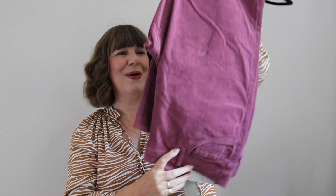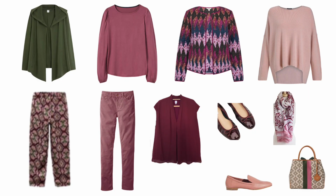So I would put the top with the cords. You can see I haven't worn them yet, they've still got the label on them because it's been too warm to wear them. But again, these two pieces together, either with that lovely chunky cream cardigan, I would also wear them with the green jacket. And you can see, if I pop that picture back, you can see that I did also buy this patchwork jacket from Monsoon. So again, it's pulling in those same colours, and with either the little ballet pumps or later on with my burgundy ankle boots.